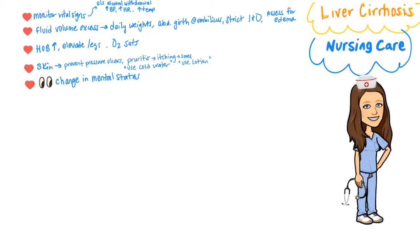It's very important to monitor the patient for changes in mental status. We're going to be looking for signs of hepatic encephalopathy. So asterixis is the flappy hand tremor, fetor hepaticus, the fruity breath, death breath odor, and we'll just be noticing if they have any changes with confusion or memory loss or anything that has to do with their mental status.